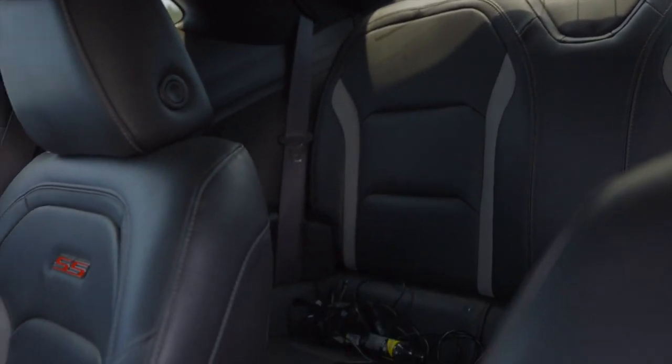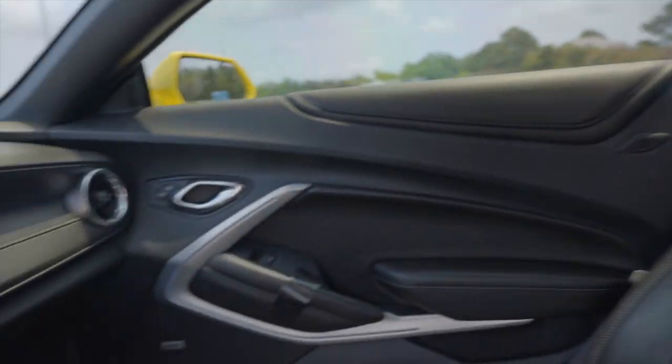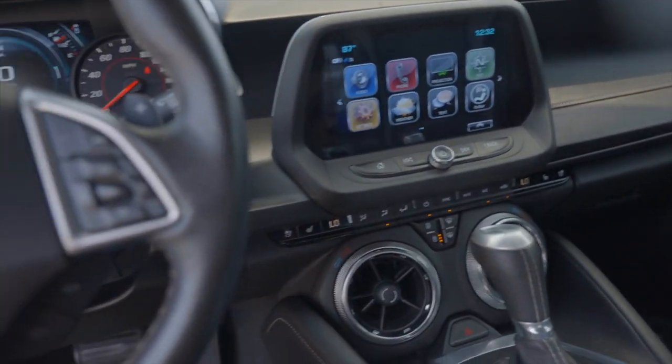But as y'all can see, we got no back seat at all back there. I don't know what Camaro doing, but I guess they gotta save weight at the end of the day. But yeah, let's see how the engine bay looks.